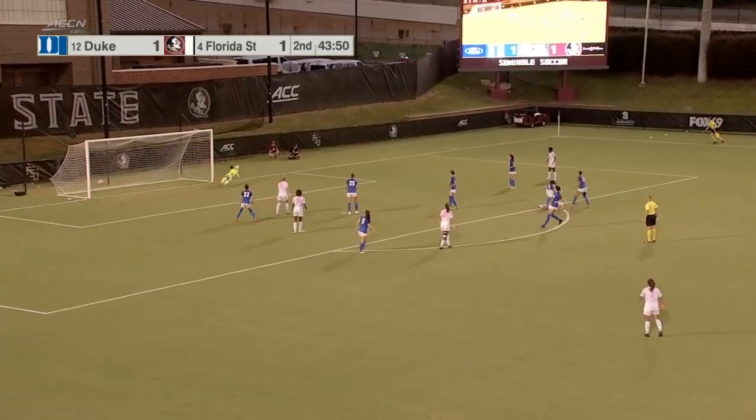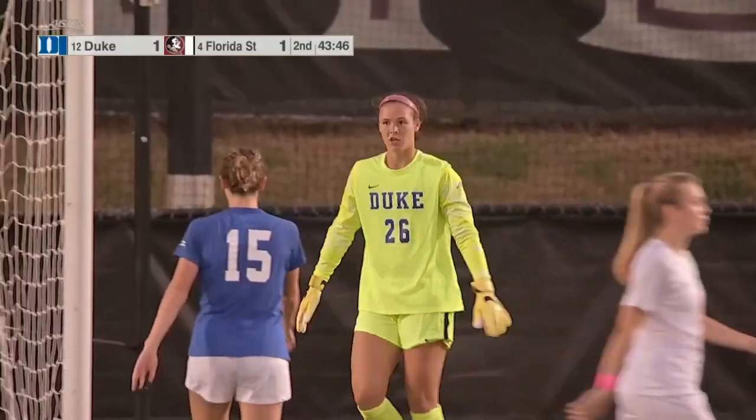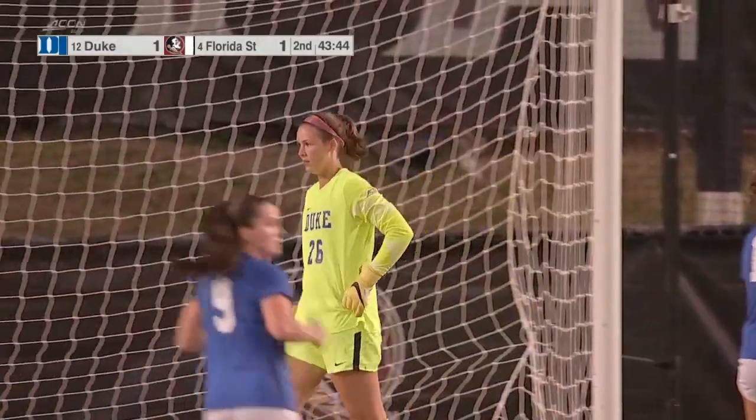Chance early here for the Seminoles. And it will go out for a corner kick. So Florida State starting the second half on the front foot.